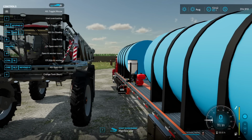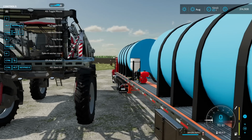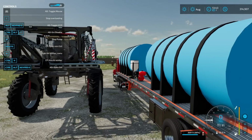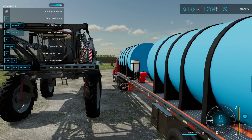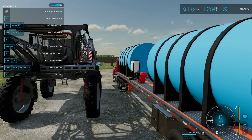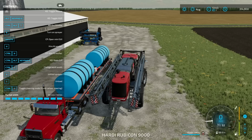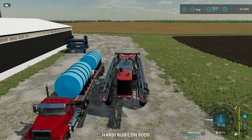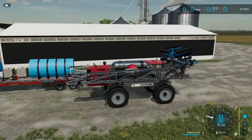And we're going to go ahead and hit I and start overfilling into the sprayer here, which is working quite nicely. You can hear the splashing of the liquid moving over into the sprayer, and it looks like we used up about 22% of the capacity in the semi. If we hop out and jump into our sprayer now, I expect we are indeed full. Good deal. I like the look of this trailer. I like how it works.